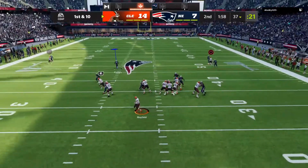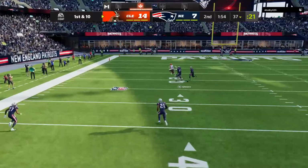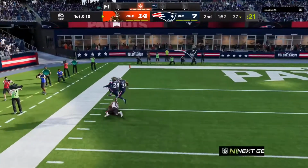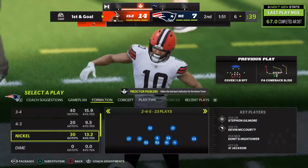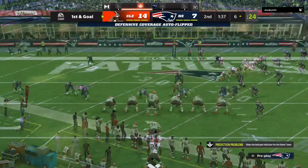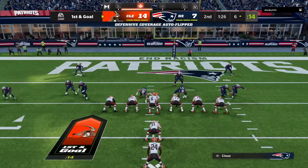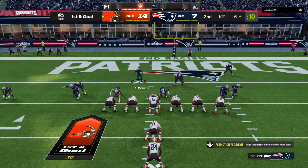Mayfield off the play fake. He's going to loft one deep left side here. Left sideline, a dive, and it looks like he's got it. But Baker Mayfield only 6'1", but he can certainly sling it, and we saw evidence of that right there. They scored touchdowns on drives 1 and 2, and now they're trying to make it a perfect 3 for 3 to start.